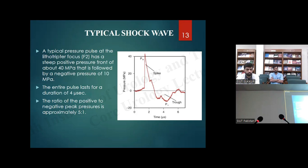For instance, if you want to break a stone into different fragments, then you can have a wave which has a plateau at the very end of it, which is P plus. But if this plateau is not there and it's a spike, then you will have fragments in a powdery form. So it all depends upon the energy. So this graph is not the same for every energy source.